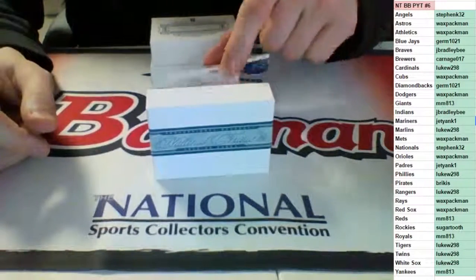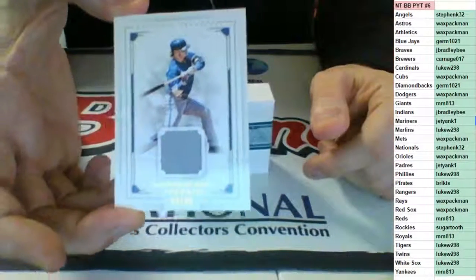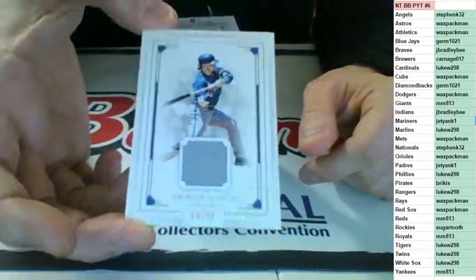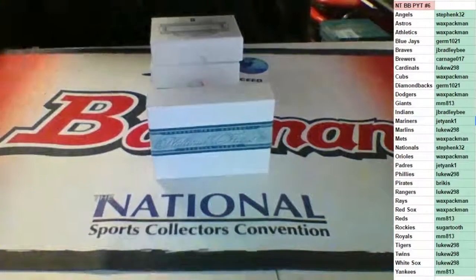Out of 99, the last one made, 99 of 99, Bringer of Rain. Jersey card for the Blue Jays, going to Germ, Josh Donaldson. Last one made out of 99, going to Germ.